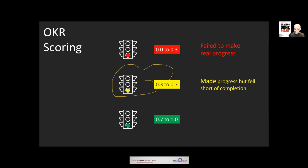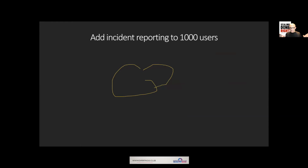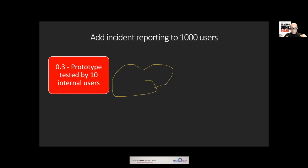Now, scoring, you can do at any point. You can do this during the OKR check. Hey, where are we in completing the OKR? An example would be something like this, right? Add incident reporting to 1,000 users. That's my OKR. Maybe it's for a release of a particular piece of software. So red, I consider 0.3 done, 30% done, when I get 10 internal users to test the prototype. I know by there, I hit about 30%. It's good. Okay, so what else?